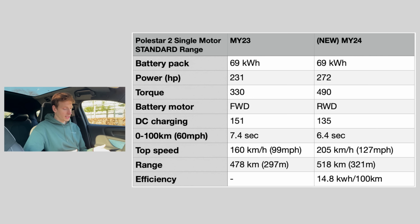Then probably the most interesting one, the expected range. We're talking WLTP figures over here, so take about 80-ish% of that number. So the current range on the single motor standard range is 478 kilometers, 297 miles. That will increase a bit to 518 kilometers and 321 miles. That is efficiency, they state 14.8 kilowatt hours per 100. That's a very decent figure, I gotta say.